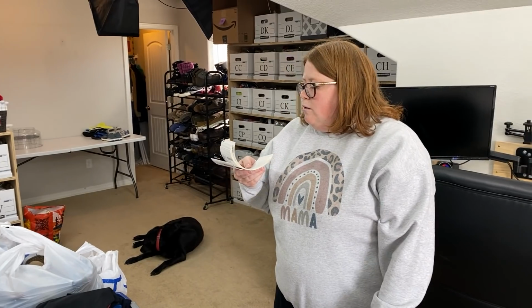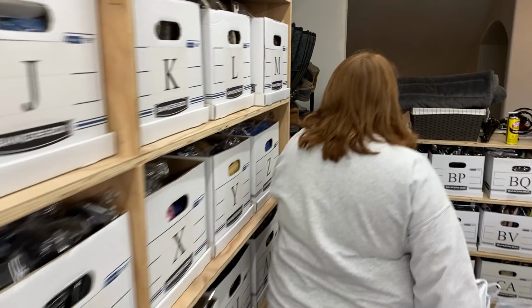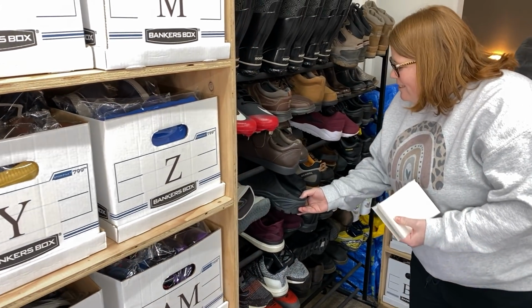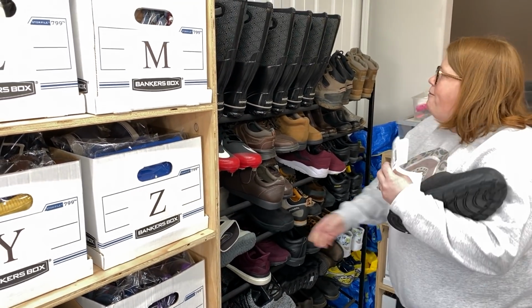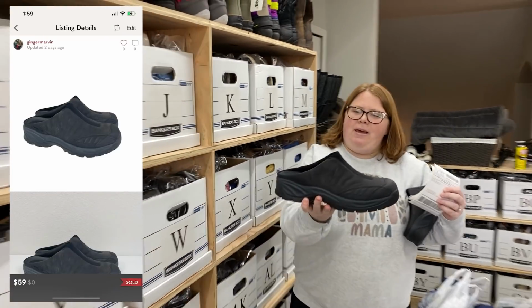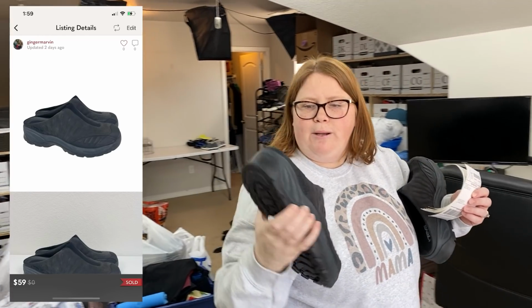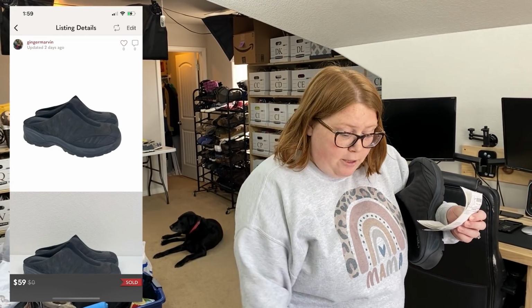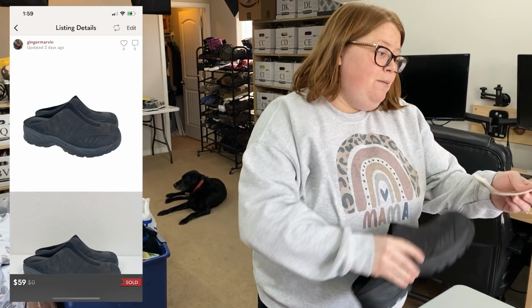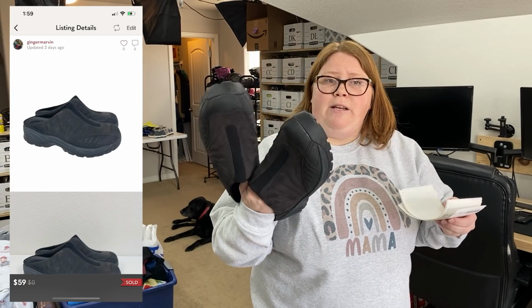Okay, shoe shelf. I didn't write what I'm actually looking for here, but I remember. It was these Teva shoes. These are like a men's clog or a mule, but they're the Teva brand. I just thought these were really nice. They're nice leather, really good soles. I did pay $12.99 for them, and these also sold for my full price on Posh of $59.